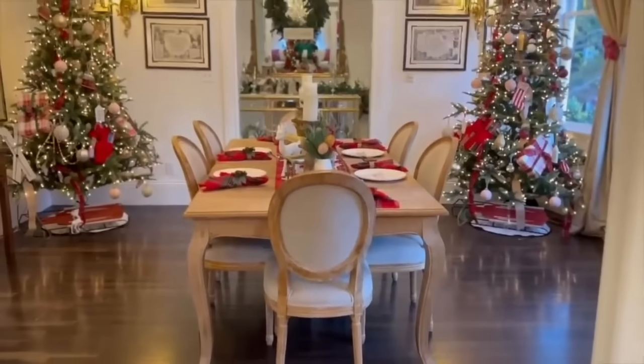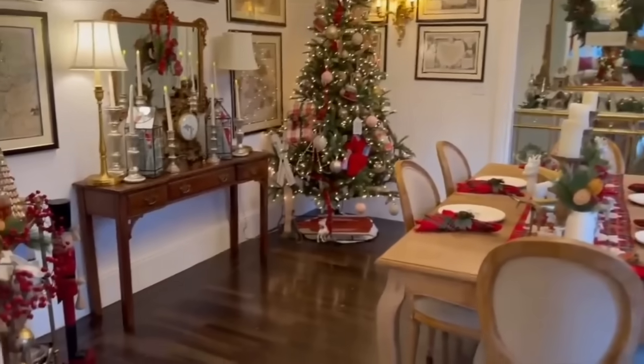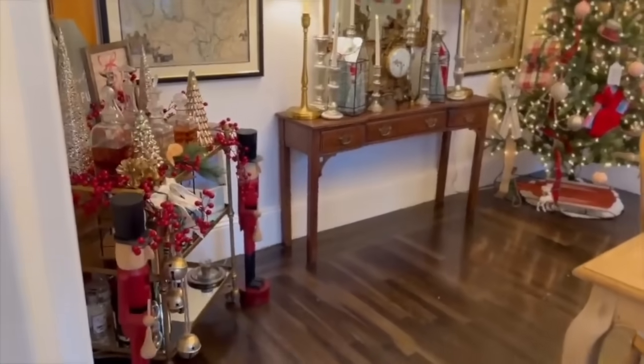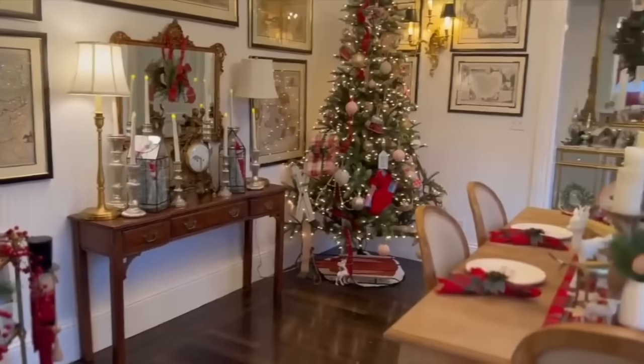I love how this room turned out. It's so fun to have Christmas trees as decoration in the corners and all over the house. We only have really one traditional tree, which is where our presents go, but I love using lots of Christmas trees just to bring warmth, and I like the light at night.